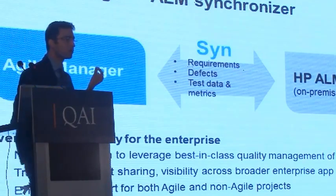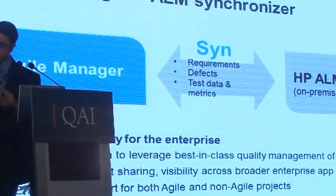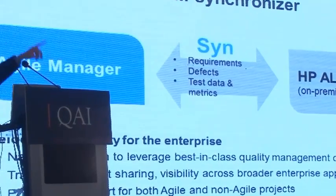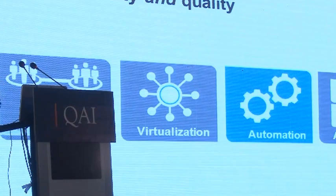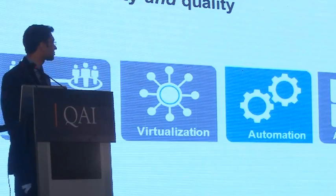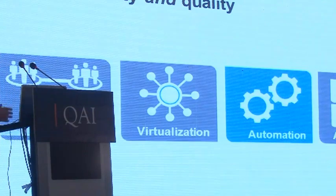And you can see why it is important for HP, how important it is that we are going after this Agile project management space, because more and more organizations are going to have this kind of setup to attain true agility and balance between agility, velocity and quality. So I talked about the collaboration aspect, the analytics and insight. Quickly, I want to talk about automation.